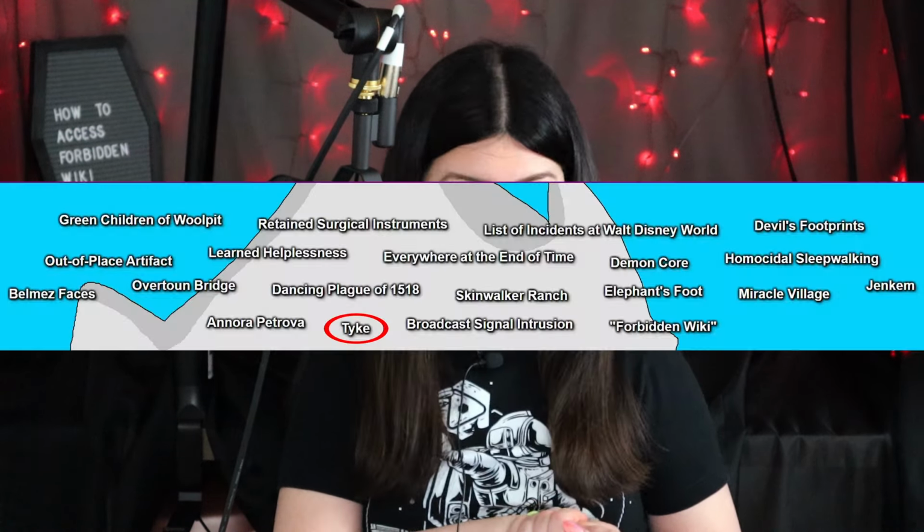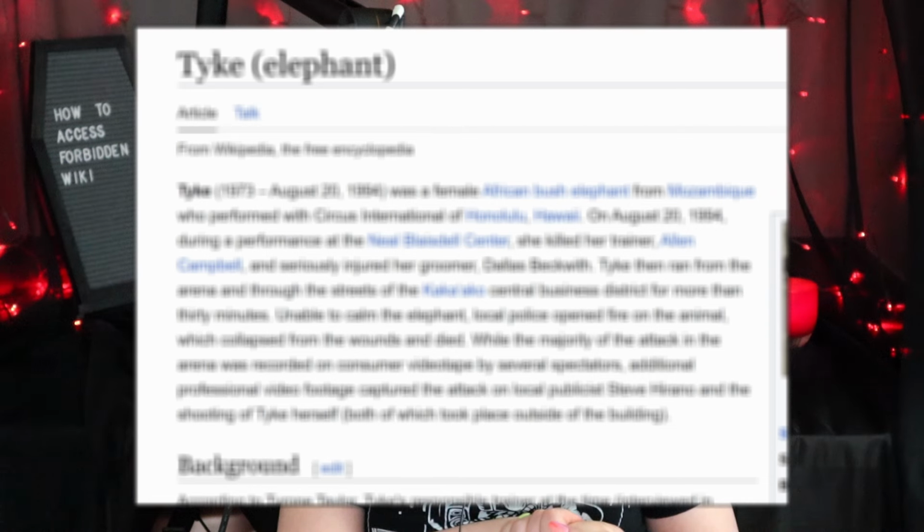Tyke. This one I'm not gonna go into detail about because this one is an animal, specifically an elephant, and this is just another one of those. It's a page on how humans kidnapped an elephant that never should have been kidnapped from its natural habitat, and then when it ended up acting accordingly, we brutally killed it. Like, I'm so sick of those stories. I hate them so much. I'm gonna let you guys research that one on your own if you really want to know.